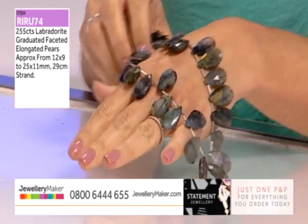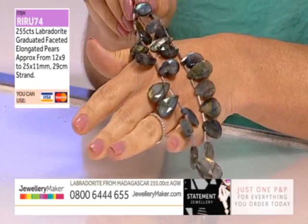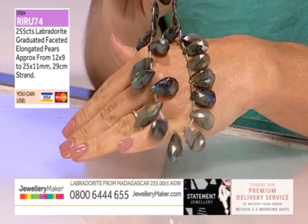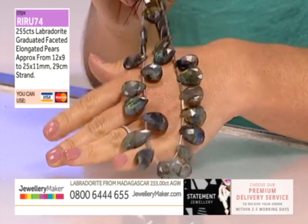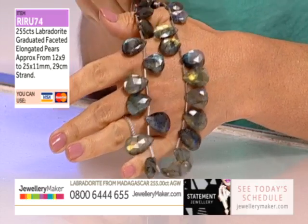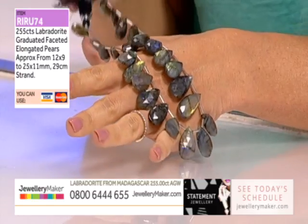Labradorite, one of the most popular gemstones here at Jewellery Maker, I think it's fair to say. It was voted your favourite for 3 years running. Only just pipped to the post last year by Tanzanite, but it is still a firm favourite. Now, the Labradorescence, the quality of our Labradorite is just ridiculous. It really, really is. I'm just going to flip that over so you can see both sides of the gemstones.